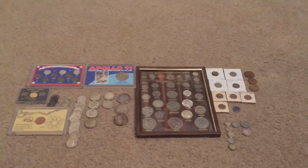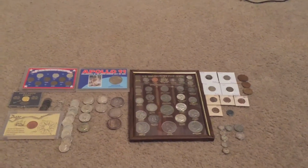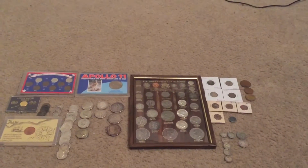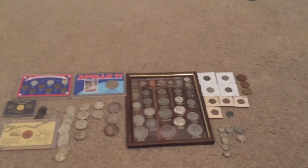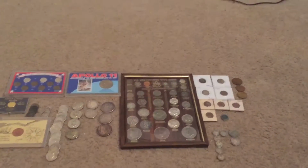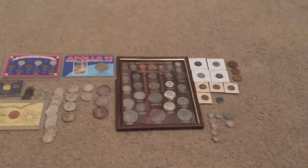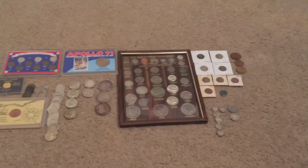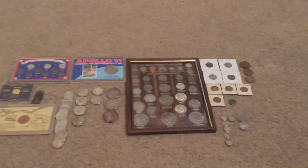Today I have a massive hoard of coins that I got at a garage sale. I was really stoked when I got this. I'll explain everything, how much I paid for it and all that, in a minute. I remember watching Silver Pickers videos as a kid and thinking, dang, I wish I could find a collection like that. Well, here's one today.